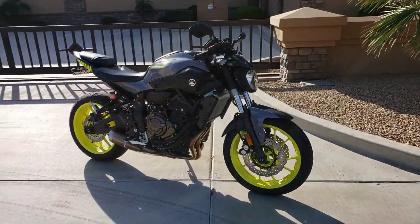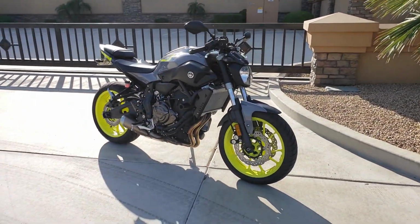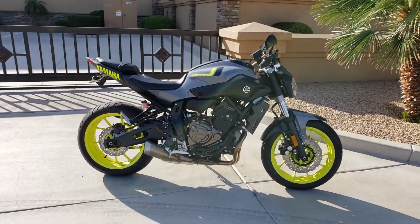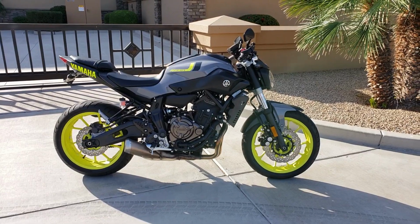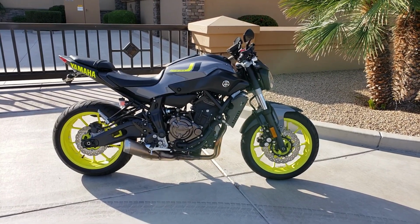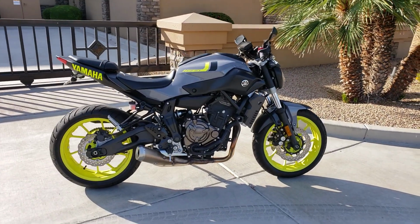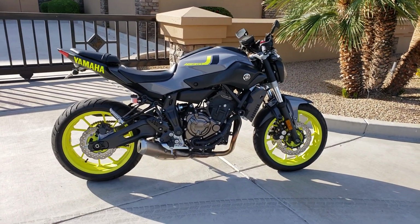Today we're going to do just a quick walk around. This is a 2016 Yamaha FZ07. Super fun bike. I apologize for the lighting. It's not the best, but I'm going to do a walk around and price reveal. I'll tell you guys how much I paid for the bike and just some of the things I like and don't like on the Moto.